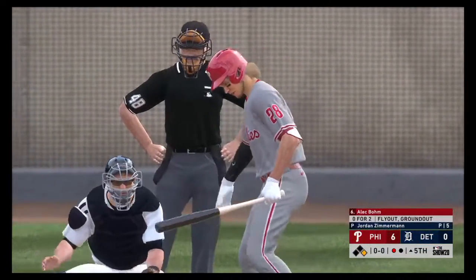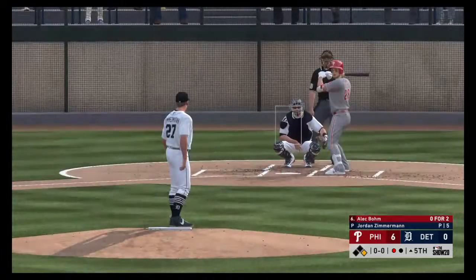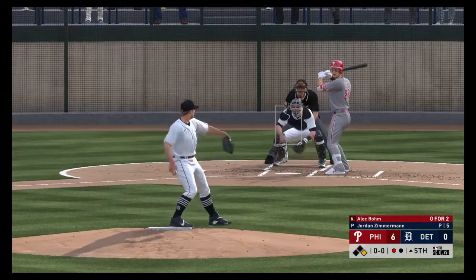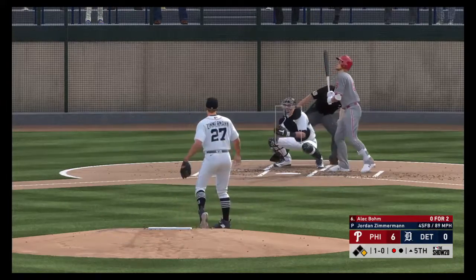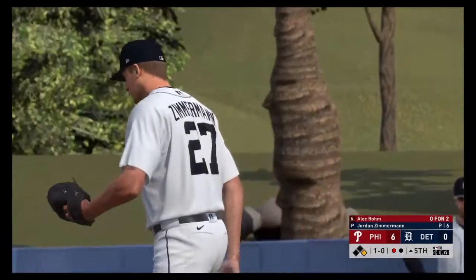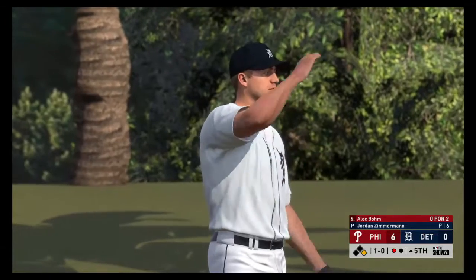Stepping in, Alec Bohm is still hitless in the majors after 2 at-bats. No doubt he'd like to turn that 0 batting average into a .333 here. You know, Matty, I know a lot's expected of this guy, but first big league AB is probably the most nervous he will ever be in his career. Let's see if he can handle the moment.